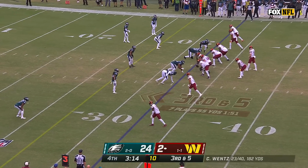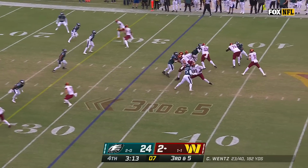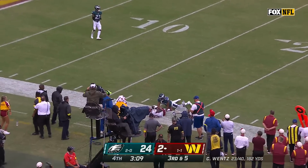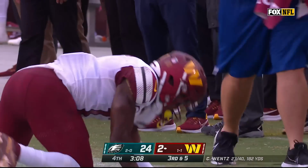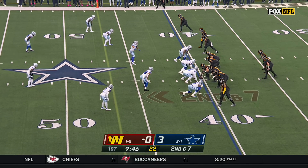I don't think it can be understated how important he's been at center. Early season knee injury after he had a midseason leg injury last year. Nice throw by Wentz for McLaurin in front of McPherson. First down. So yes, you did turn on the right game. Don't want you to be confused.